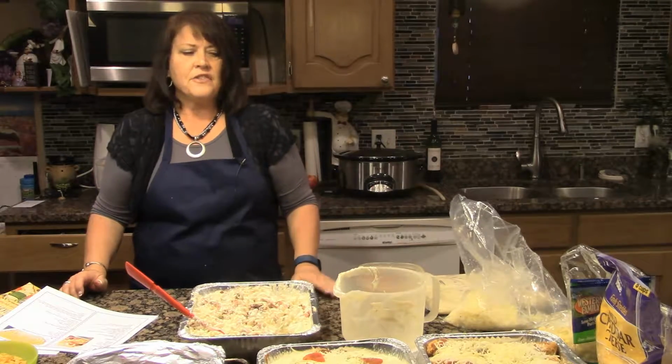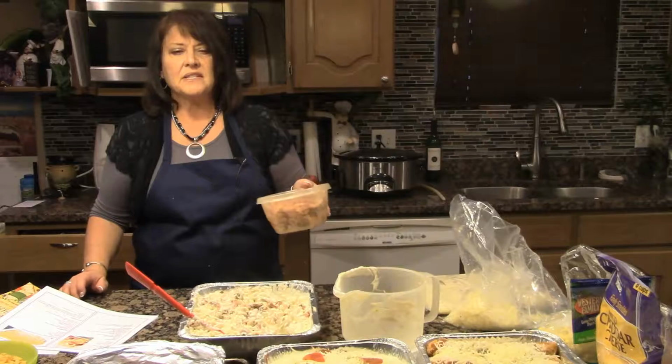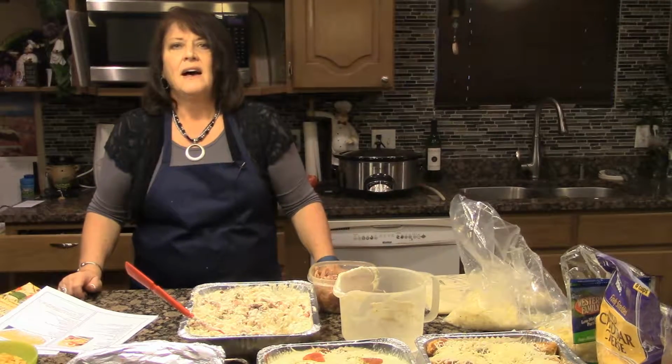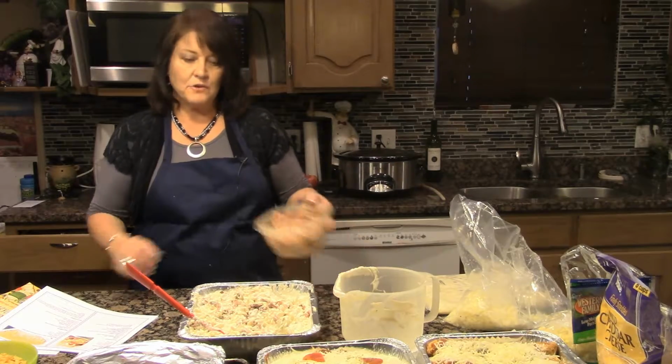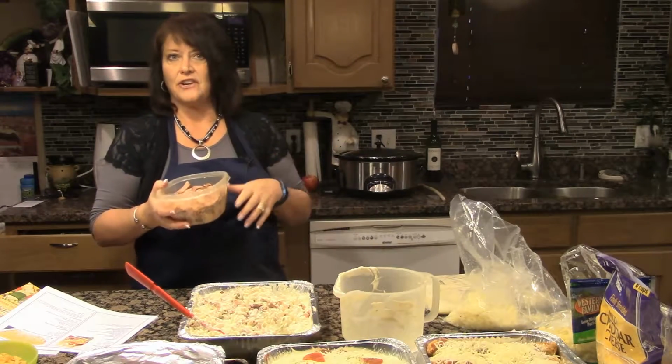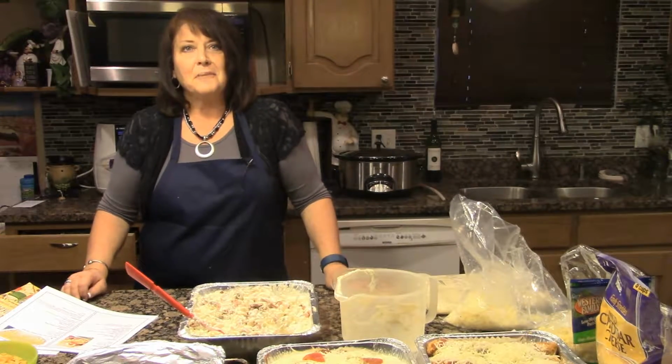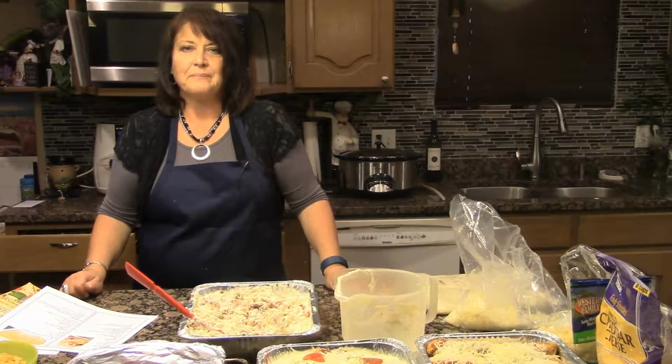And then another thing you can do with this leftover ham is make mac and cheese and put your ham on top of the mac and cheese. And then also you can dice it if you just want to leave it like this in a bag in the fridge for your omelets. It works great for that with your omelet blend. So that's a little bit you can do with the Carve Master ham.